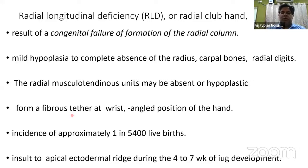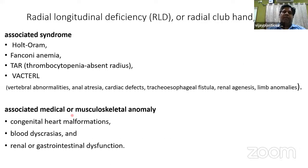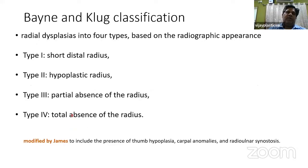1 in 5,400 live births, you can find this condition. It is due to damage of the apical ectodermal ridge during the 4th to the 7th week of intrauterine development. Usually, the radial club hand is associated with Holt-Oram syndrome, Fanconi anemia, thrombocytopenia absent radius syndrome, and VACTERL anomaly. It is associated with medical or musculoskeletal anomalies such as congenital heart malformation, blood dyscrasias, and renal or gastrointestinal dysfunction.